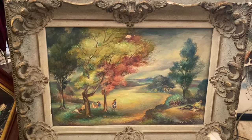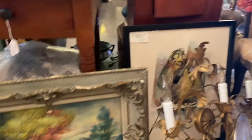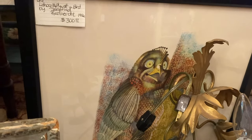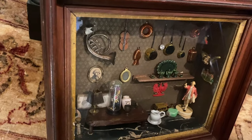I thought this was stunning. The color combination in this painting was very unique. And that bird, well, that bird has seen some things. I loved this little diorama.